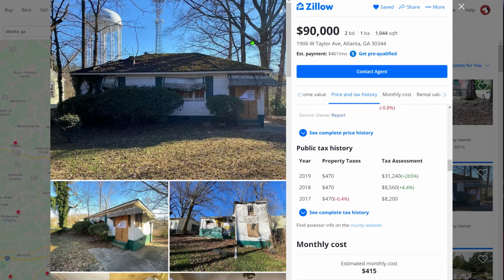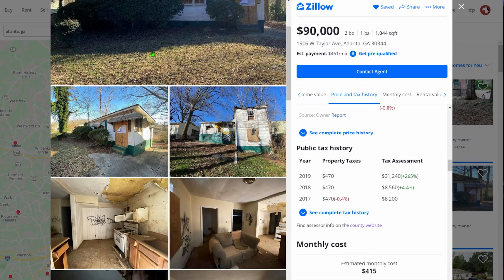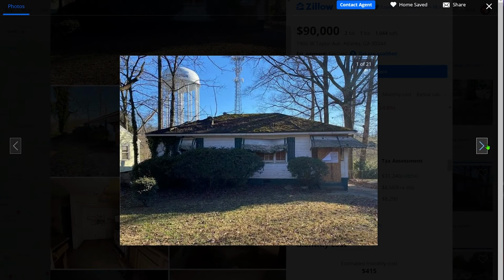All right, guys, so we're gonna dive into this property here. It's 1906 West Taylor Avenue in Atlanta, Georgia. It's a for sale by owner. They're asking $90,000. It's a 2-bedroom, 1-bath, 1,044 square foot single story home. As you can see from some of these pictures, wow, let's go through this.